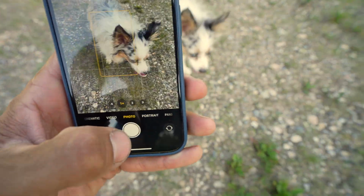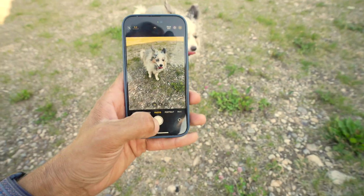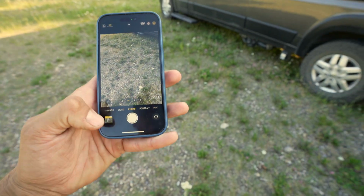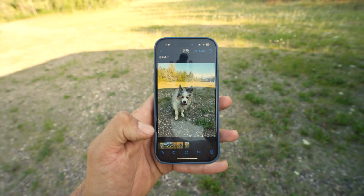Smalls! Stay. Hey, stay. Smalls. All right, let's see what kind of dog Smalls is, what Siri says Smalls is.